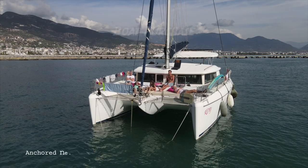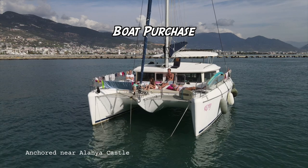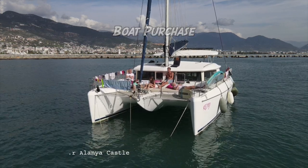August was the first month that we lived fully on the boat, but we actually moved onto it at the end of July. But in August we still had some costs to pay for the initial boat purchase. They were 250 euros for the ticket for the previous owner that brought us from Turkey to Cyprus. We had another 300 euros to pay for the travel lift while the survey was done for the boat. And then the lawyer costs for the purchase of the boat were 500 euros.